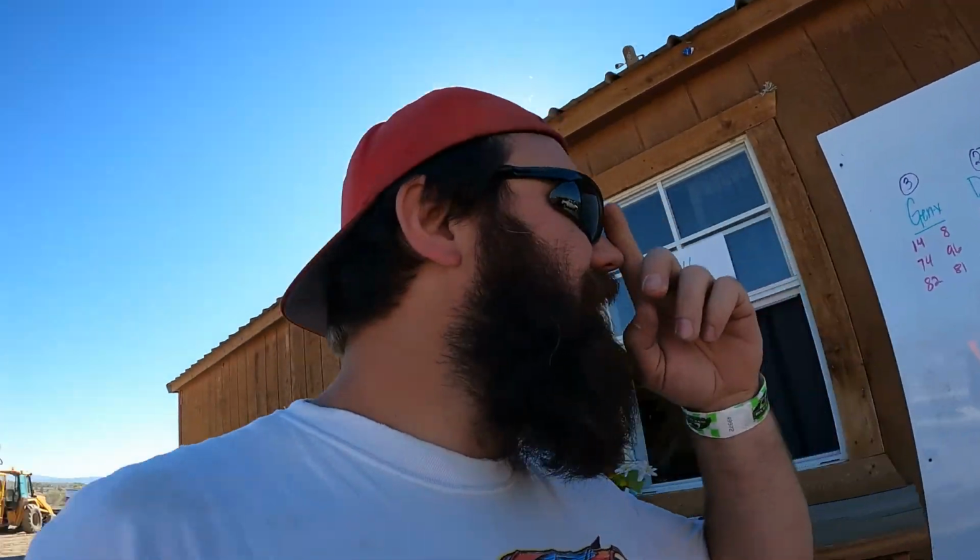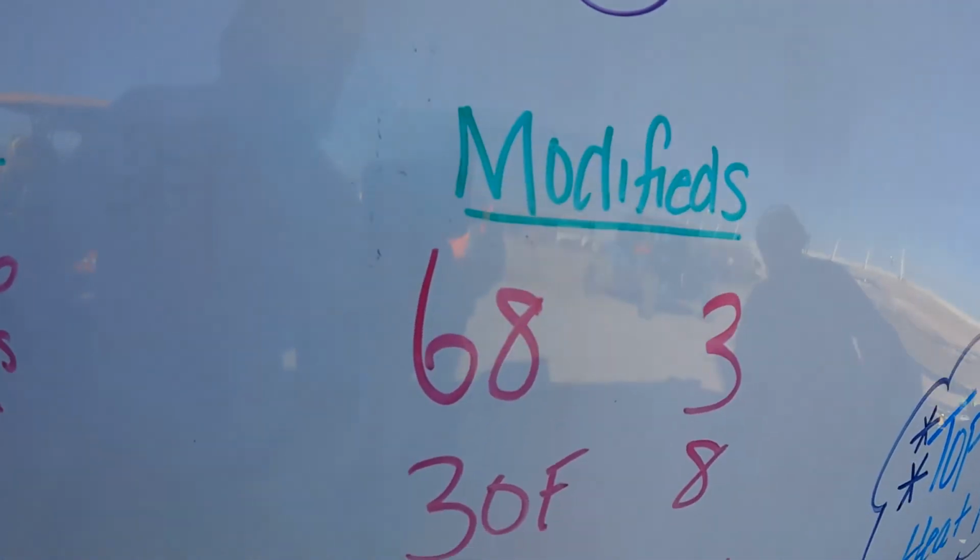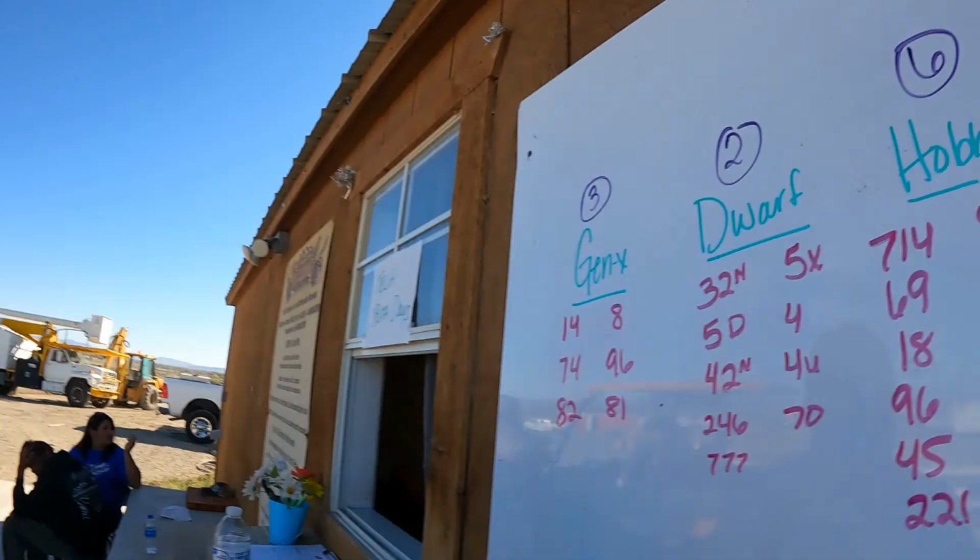So, whew, now it's time to go jump in the Modified. Alrighty, so lineup just got put up. Looks like Modifieds, we run first. I am second row outside. Bootleggers, I pulled the 3.